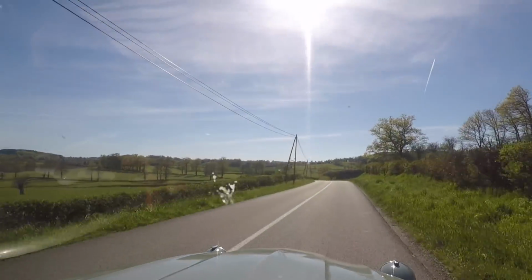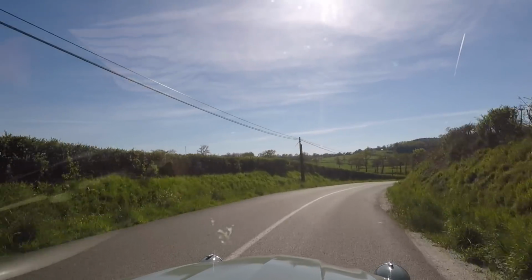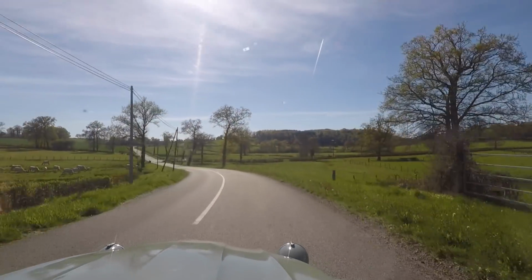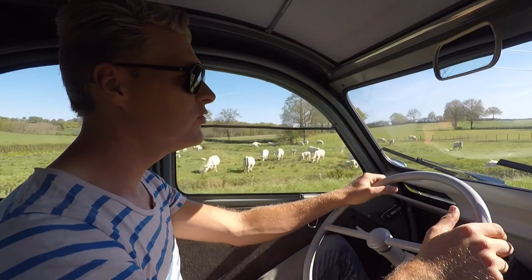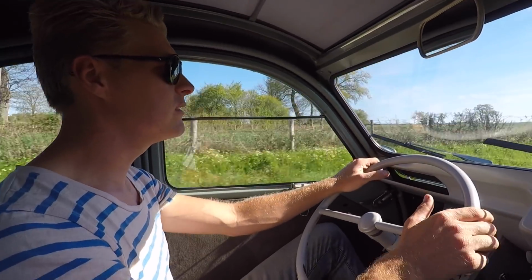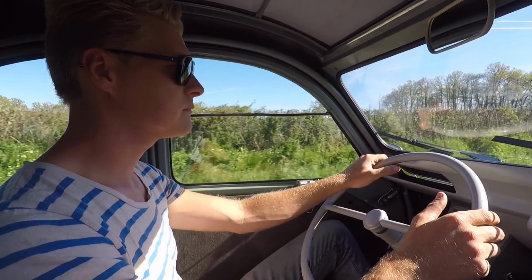This is why I love this road. I've come all this way around to drive on this particular road. So like I said, is Jolene really that slow? Yeah, she is. She's as slow as you'd like a car to be to use every day. You wouldn't want it to be any slower.